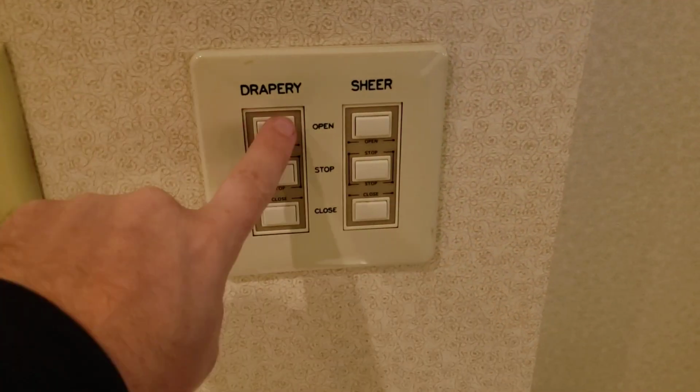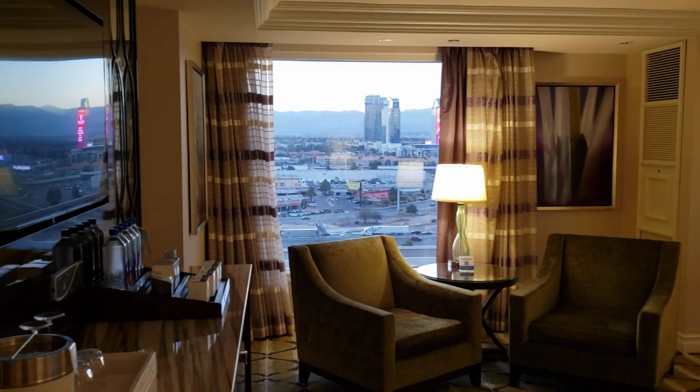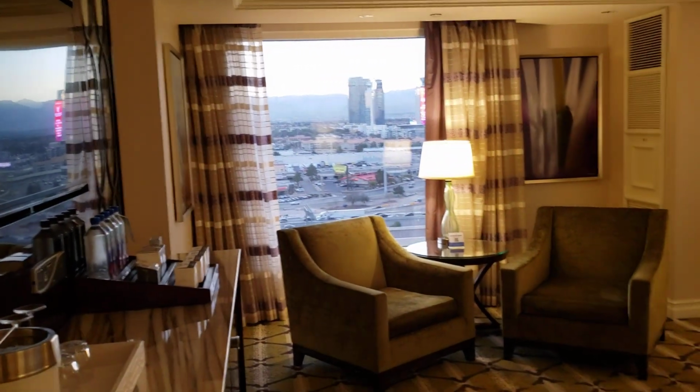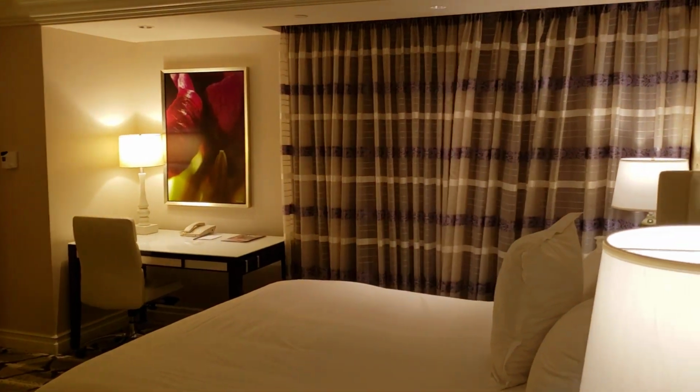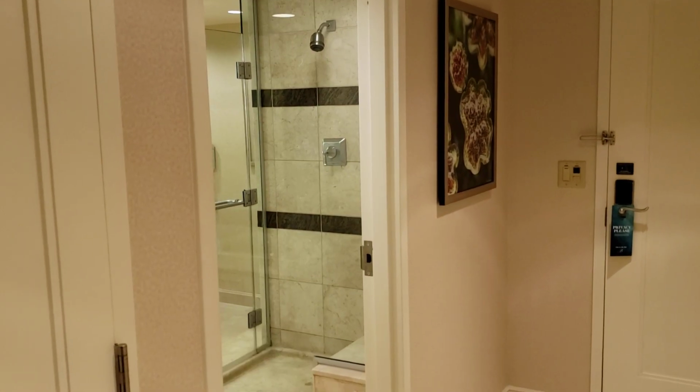Another nice thing is they do have a button on the wall to open up your curtains automatically. And you can close your curtains automatically. Okay, now we'll continue the tour into the bathroom.